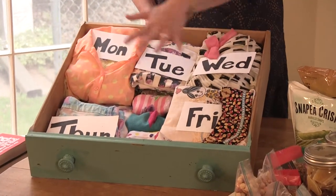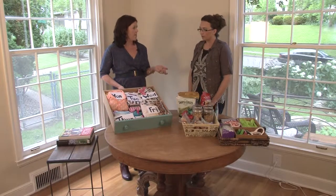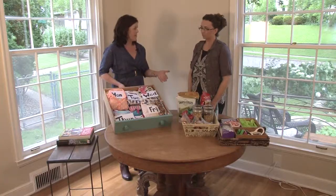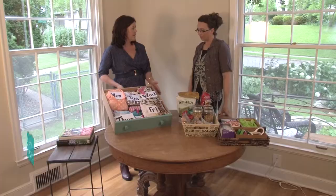So the supplies are laid out. I've actually used a drawer for this rather than one of those hanging things with the days of the week. Yes, which I love because my kids can't actually reach the top of those hanging organizers. We've tried that. Yes, and everybody has to have clothes in their dresser anyway, so you have this drawer. Why not just empty it out and use it for your weekly clothes? Okay, great. I love that.